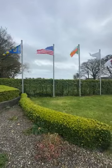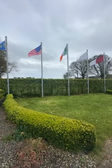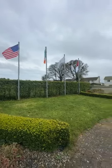The next one in is the United States of America flag, and then we have our Ireland tricolour in the middle, and then we also have our Boys Town flag, which was gifted to us by Boys Town. It's great to see them all flying in unity. And they're moving today, Gabby.